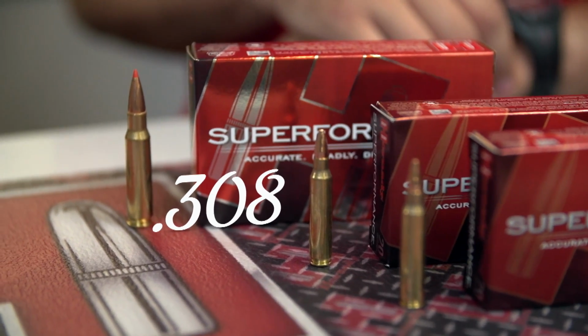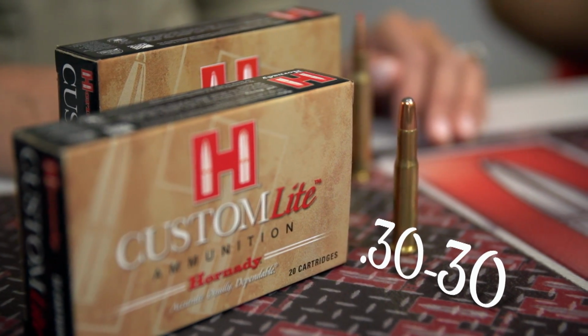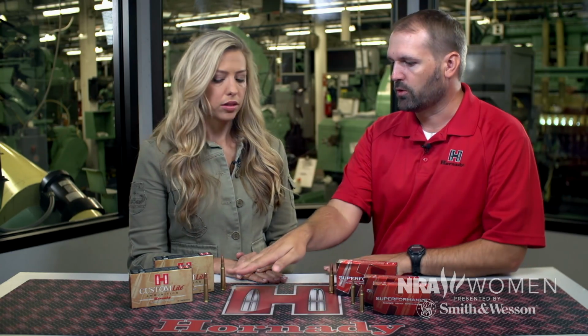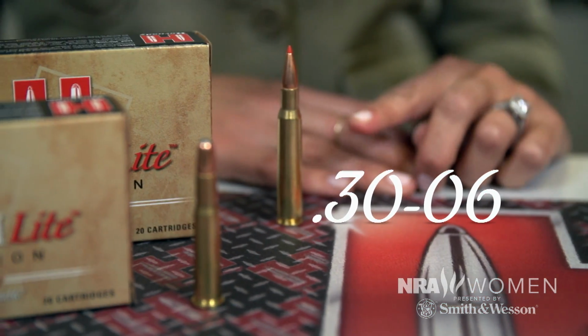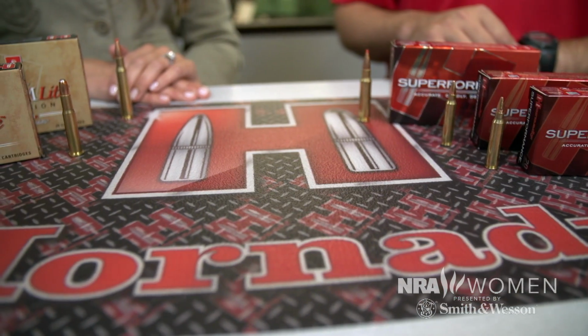308 is another very common round. 30-30, you especially see that in a lever action rifle, as opposed to something like an AR. These are more for lever guns. And then 30-06 is a tried and true cartridge for over 100 years now, so very popular. And there's a lot of other good popular ones out there. So those are the common sizes that we're seeing.